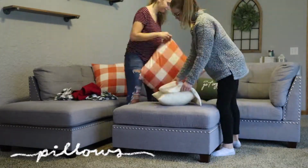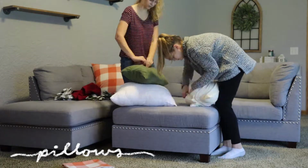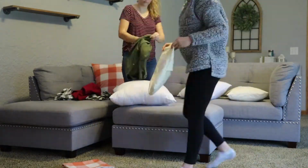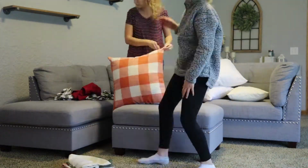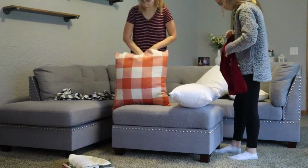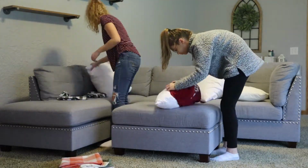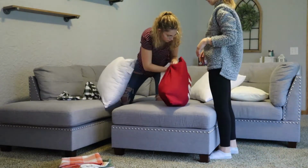Now it is time to start decorating. Recently I learned how to make pillows from my aunt, so what I did was I made some seasonal ones. So I made some new Christmas pillows and I was super excited to put these on the couch. I made some green and white plaid pillows, and I also made some little accent pillows in that same fabric on our chairs that you'll see in a minute.